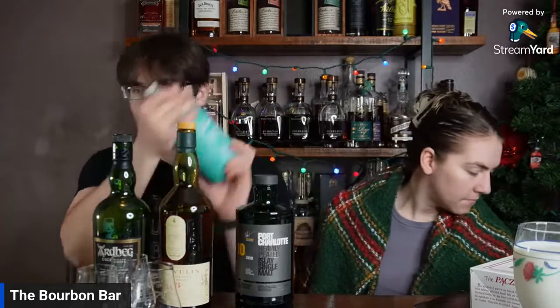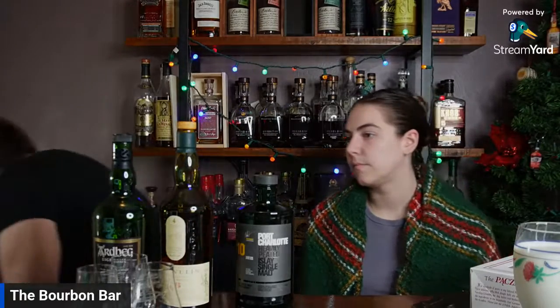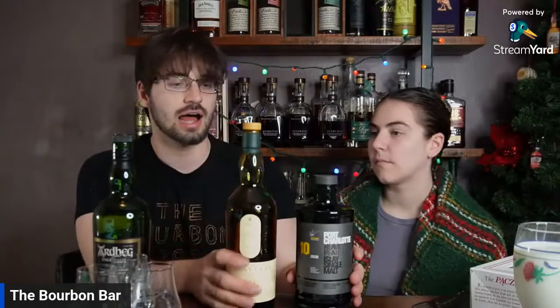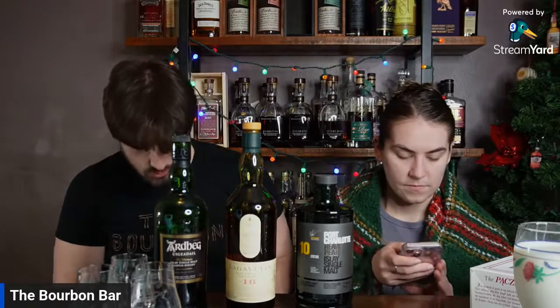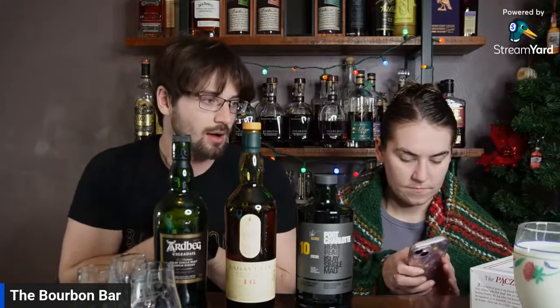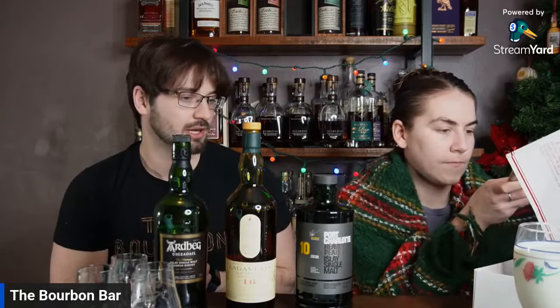But we're not going to be doing this. This is not peated, obviously. So Islay Scotch or not, I did not want to put that one in. I wanted to do strictly a blind of heavily peated Islay Scotches to see what I like the best and if I can pick out some differences between them and compare and contrast, yada, yada, yada. But we do also have the Punchkis that we're going to be sampling here.